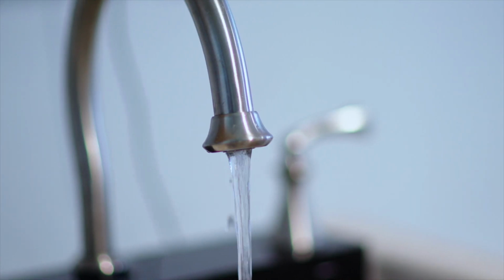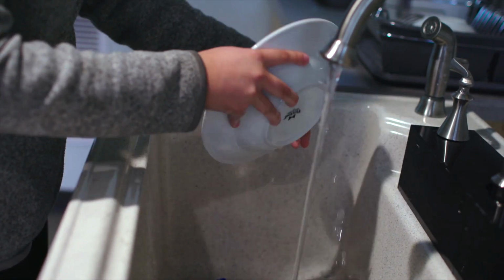We sought to see if this smart faucet could encourage people to save water while using it, and we also wanted to see if people's habits were adjustable. If interacting with this faucet could then change how people interact with a manual faucet.